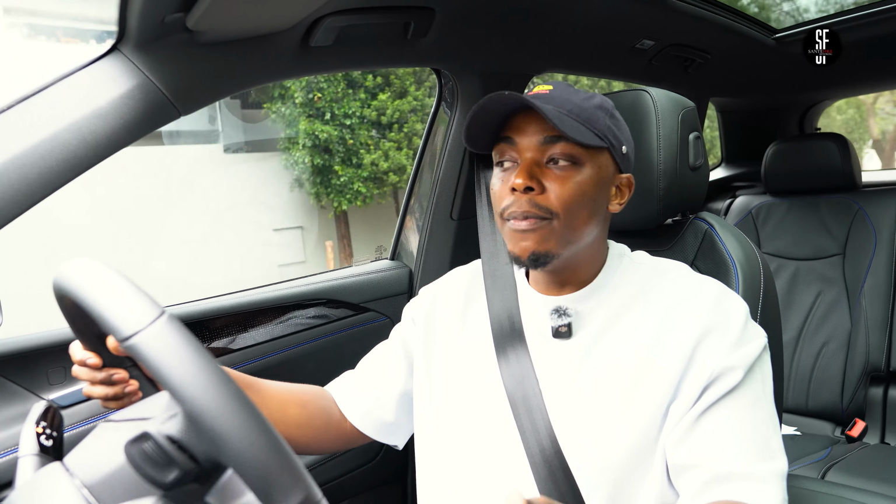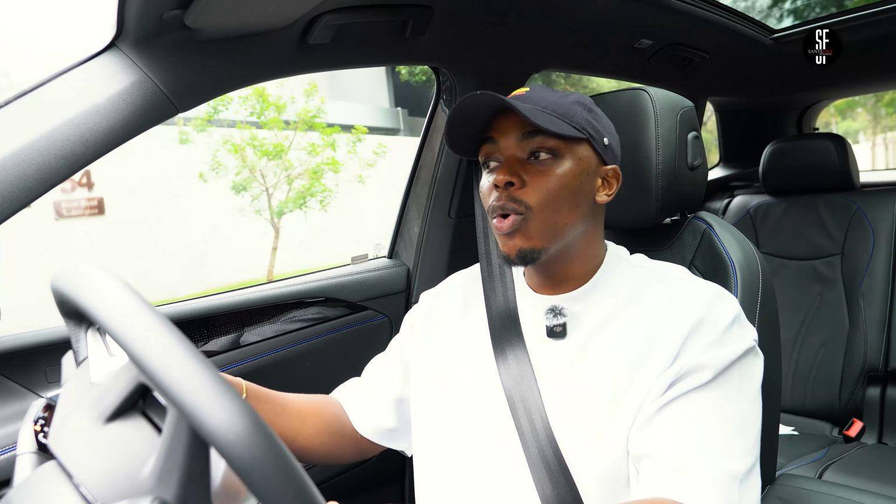Would I buy it now? Maybe not. I don't think I would buy a Tiguan because it doesn't fit into my current lifestyle. But if I was in the market for something that does all the things that this car does, I wouldn't think twice about it. It comes in at 900,000 Rand. So it's not necessarily the cheapest car, but cars at the moment, even in the second-hand market, are quite expensive.